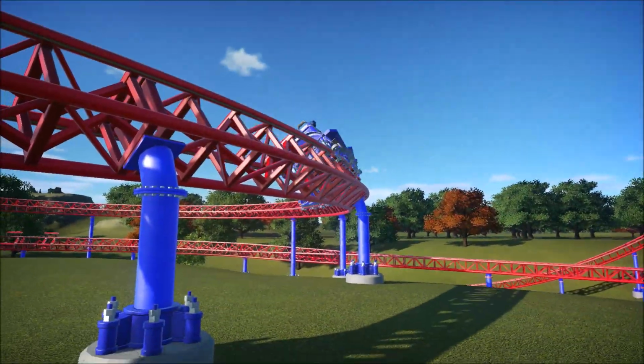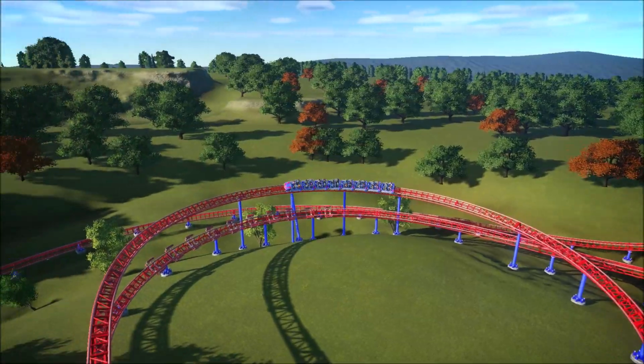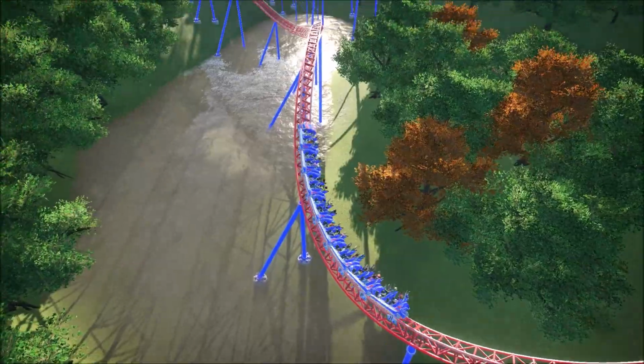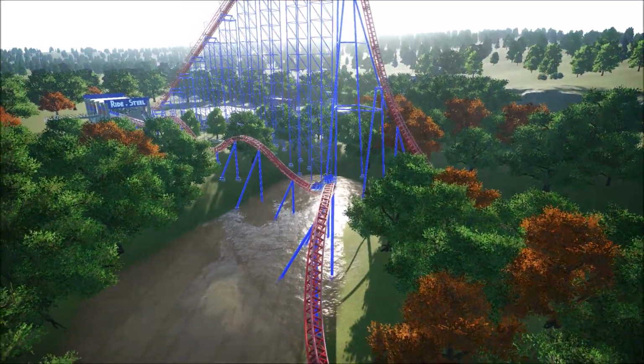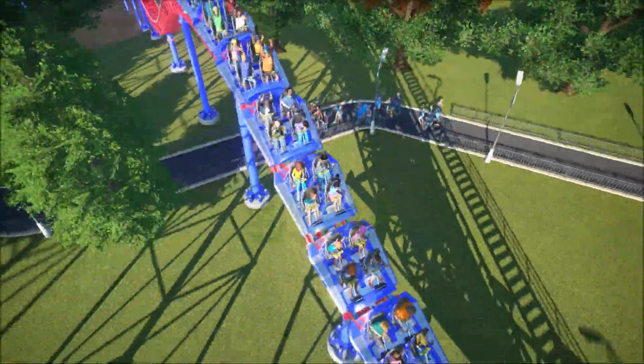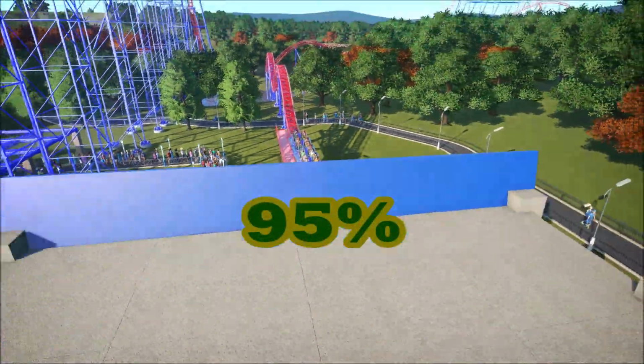I'm not saying that the back doesn't give any airtime at all. It still gives really good airtime, but I'm just saying that the front gives better airtime. But I do prefer to sit in the back a lot more. So for Superman's final score, I will be giving it a 95%. This is a really good ride.